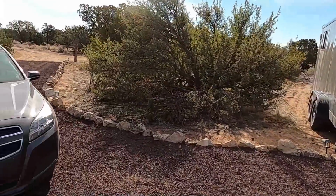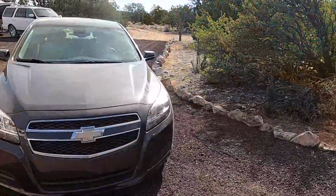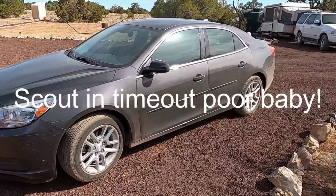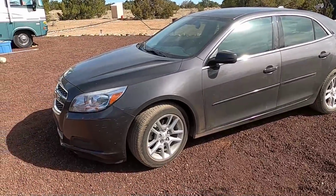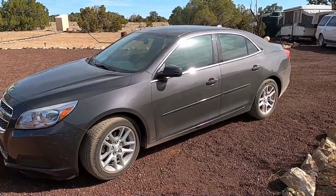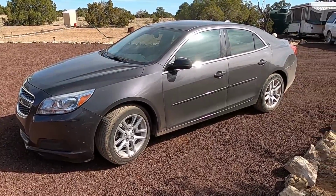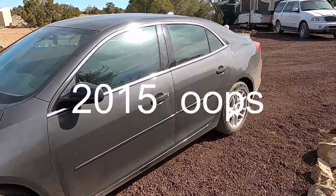The first item is this right here. It's a 2013 Chevy Malibu Eco. And here's the story on this car. My dad bought this car brand new in 2014, and unfortunately, because of health reasons, we had to put him into an assisted living home in 2014.